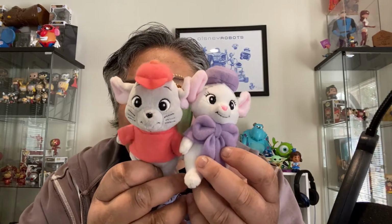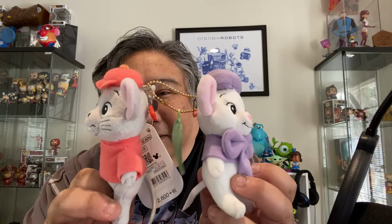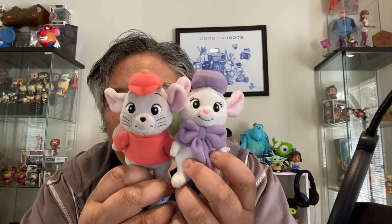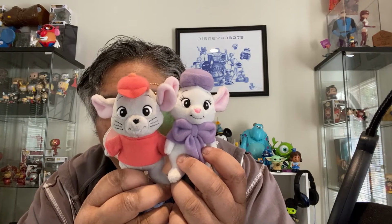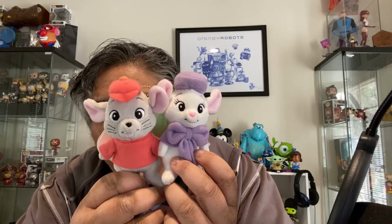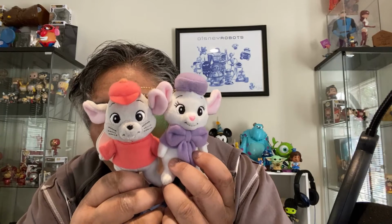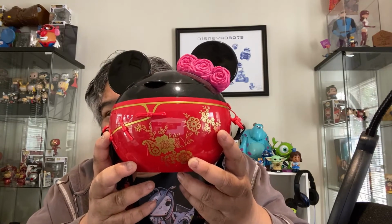All right, so next up are Bernard and Bianca from The Rescuers, bag clips from the Japan Disney Store. I've mentioned this several times, that The Rescuers has a very special place in my heart because it is the first movie that I remember watching in its entirety, in its original release, in terms of animation. Live action was Pete's Dragon. Both of those are my two favorites. But I'm so happy to have these. There's not a lot of merchandise for Bernard and Bianca. So thank you, Joel.